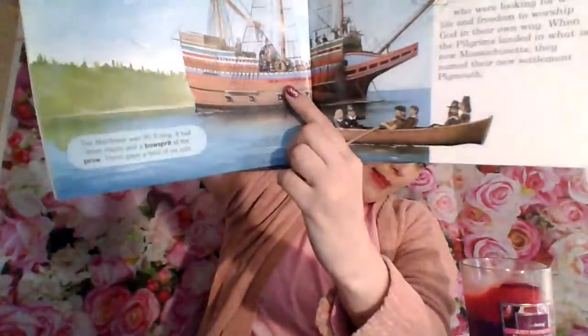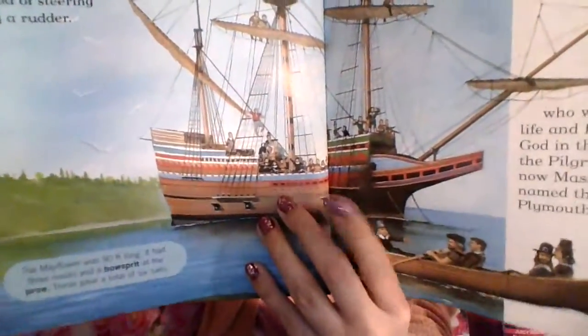Sailing to America. By about 1250, shipbuilders in Europe were making strong trading ships. They had a wide hull and a new method of steering using a rudder. The Mayflower was 90 foot long. It had 3 masts and a bowsprit at the prow. These gave a total of 6 sails. So that's what the Pilgrims came on. John Smith. Pretty cool, huh?